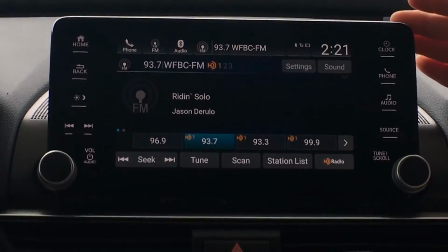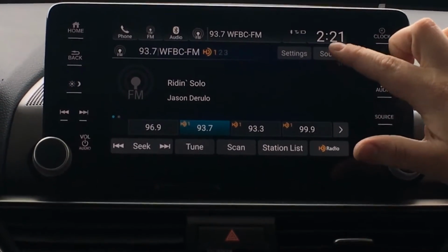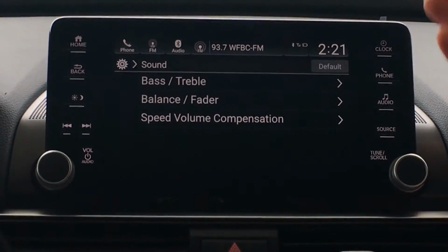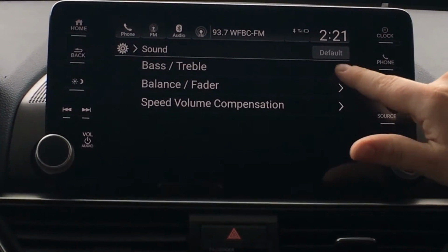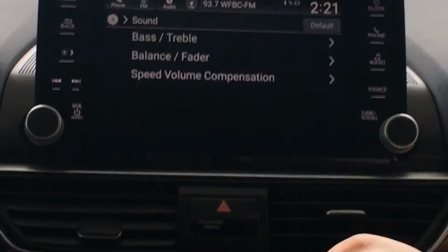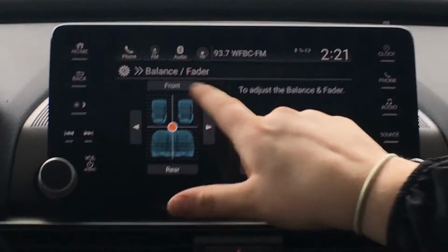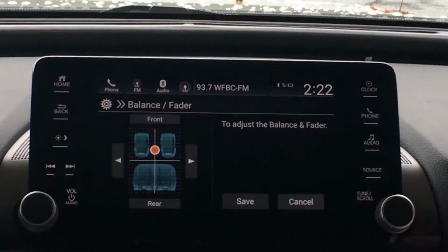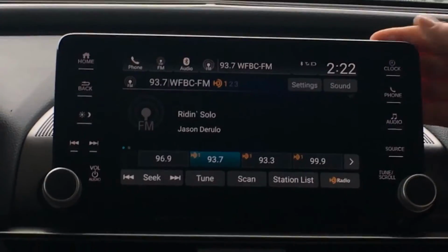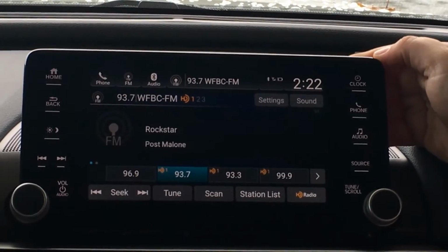Some more of the audio settings I wanted to go over. Your sound, if you want to bump up the bass or move the sound closer to the front of the cabin, you're able to do that through those sound settings. You would select, for example, bass treble, pump up the bass and save it, or if you want the sound to be closer to the front of the cabin, you just select front and we can save those. That's just very easily right here at your sound settings.